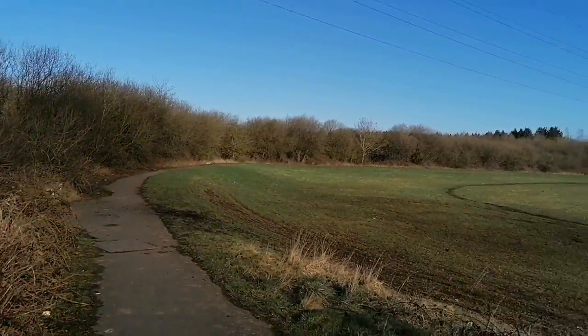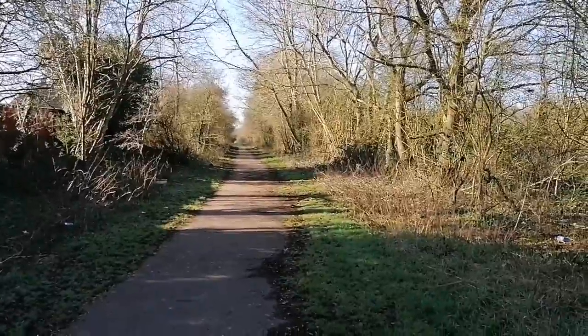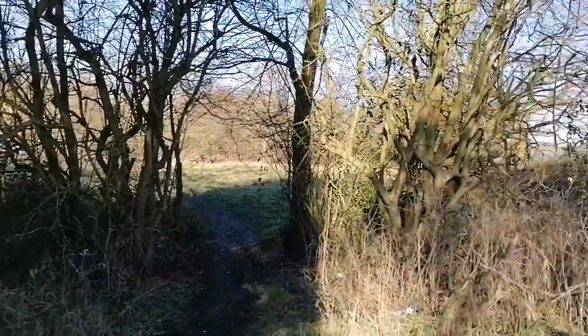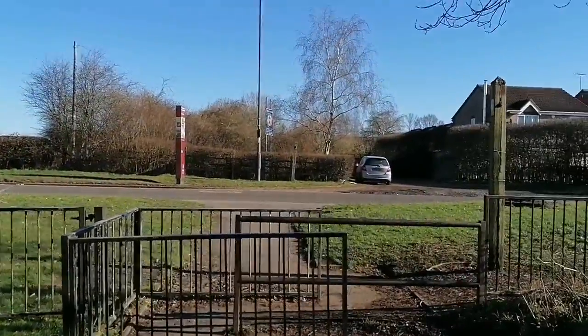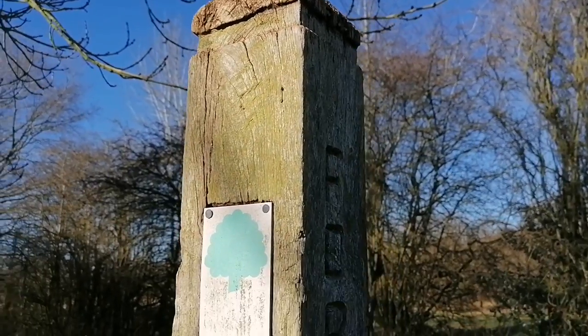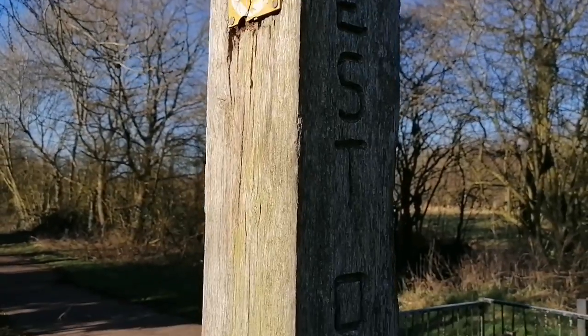And the path continues round and it works its way around to Broad Lane, B4210. This is the end of the path, and as you cross the road here, this is where the nature reserve starts. And just along the road at Broad Lane is Bloxwich North Railway Station, so it's very close by if you wanted to get here by train.